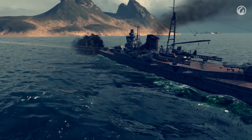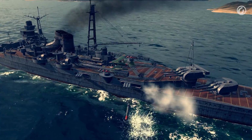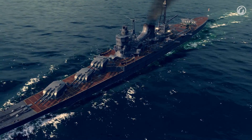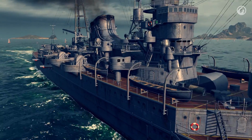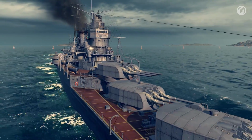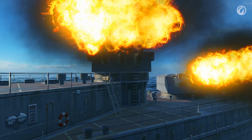If you ask me which class is the most powerful in the Japanese fleet, I would say cruisers. Heavy guns combined with torpedoes is a deadly threat to the enemy. And they're very beautiful too. My favorite cruiser is Mogami, especially when she carries 6-inch guns. Her 15 guns were divided between 5 triple turrets. Imagine the hail of fire she will unleash on her adversary.